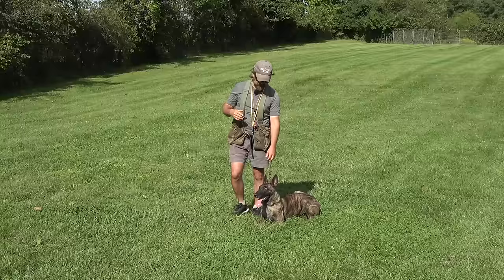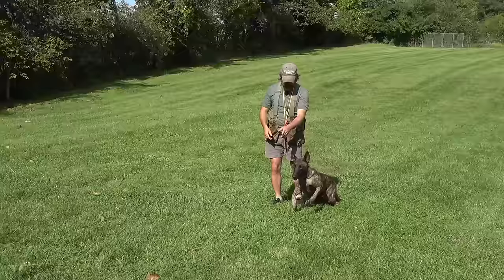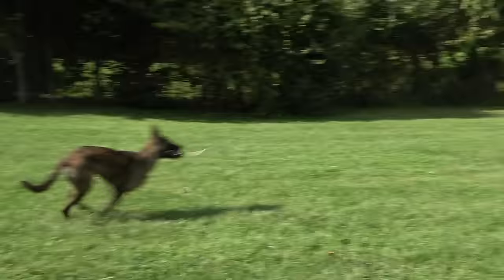Get up here, nerd. So she has to wait here with slack in this small little slip lead. So she's doing a pretty good job now other than getting after that fly. So I'm going to let her go get it. Hey, nerd, go get it. Now I'm going to talk to her big. Lexi, come here. Good dog.